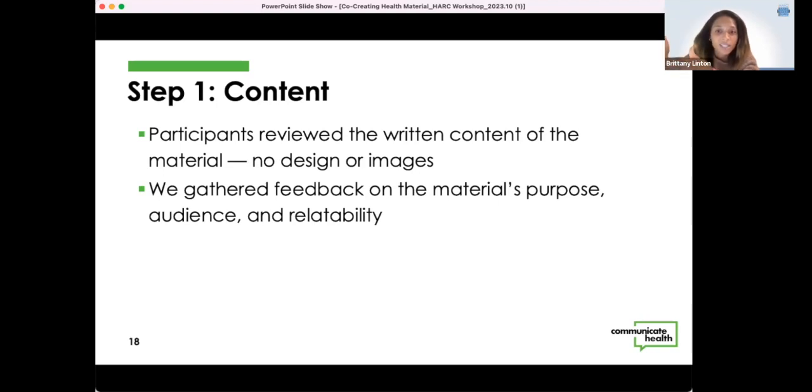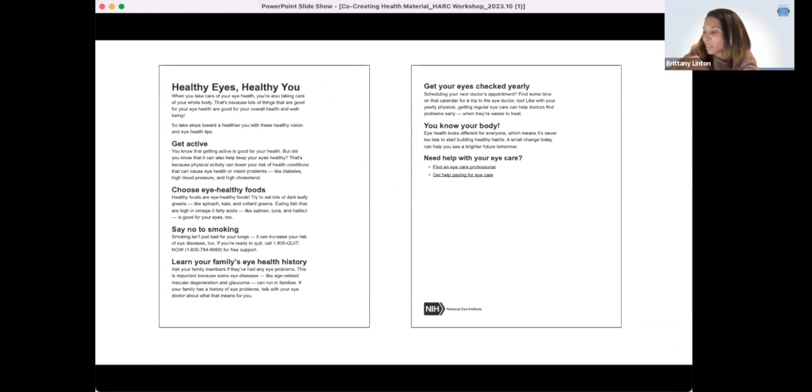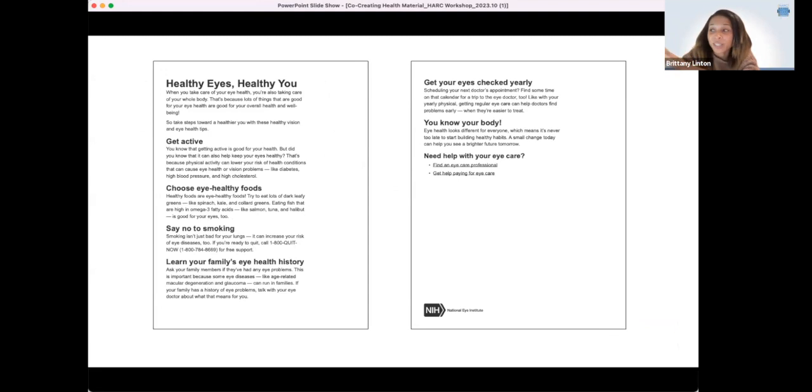And you'll notice throughout each step, we did continue to test relevance, because we really wanted to see if folks were resonating with specific aspects of the material, whether there were certain words or phrases that they resonated with. And there were also some eye healthy tips that we wanted to see if they were actionable for our audience. So I'll show what this looked like. So this was a fact sheet. It's called Healthy Eyes, Healthy You. And this is what it looked like in the content stage. And you'll see that it's just bare bones written content. There's no design. There is some level of organization with the heading structure, and that's, of course, for readability purposes.